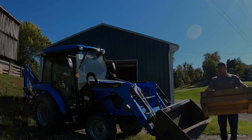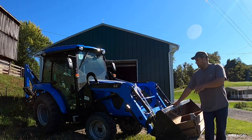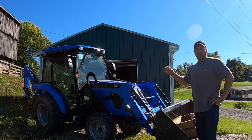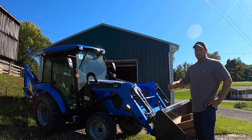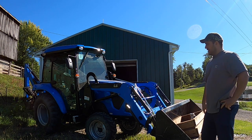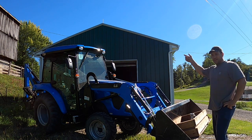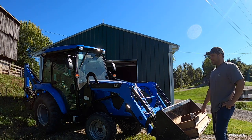Really enjoyed having this tractor here, especially since it was here in the summer. I've enjoyed having a cab. First time I ever had a cab, and the air conditioning made such a big difference. I never would have been able to put on the hours that we did had it not had the air conditioning. And you know, breathing the dust, and then we had the Canada smoke coming down, so that made it a whole lot nicer for me.